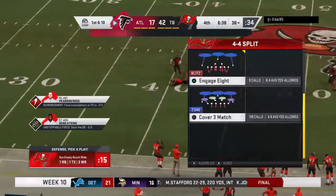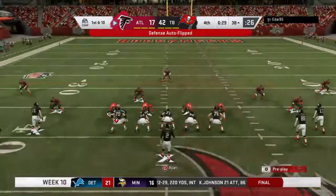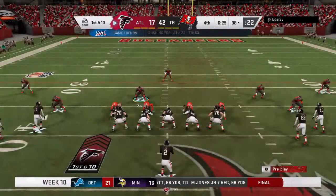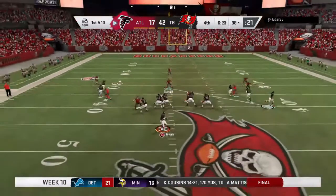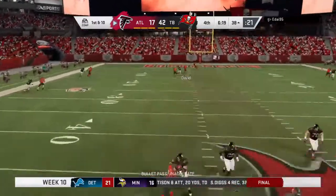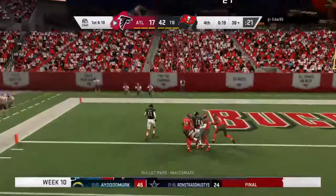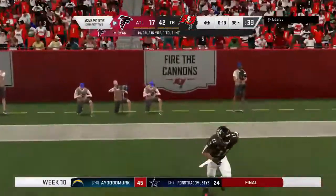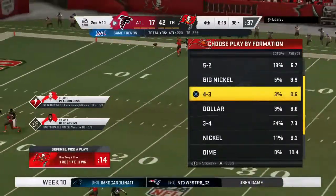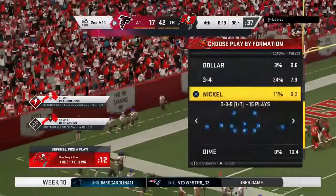The catch and run pays off to the tune of 35 yards. So how about that for a chain mover? They're all the way down inside the 40 now for 1st and 10. Ryan. There goes a deep ball, end zone, and that will be incomplete. Would have been a big hitter if they had connected. Instead, it's 2nd down. Just nothing there again.